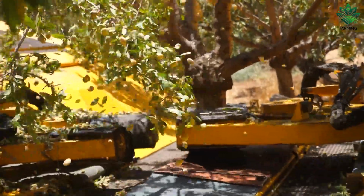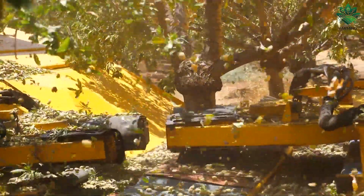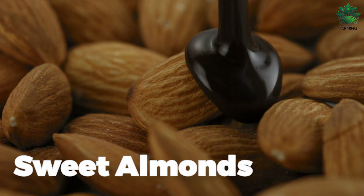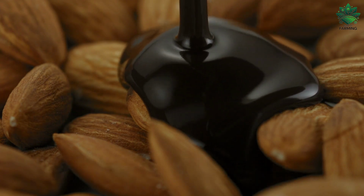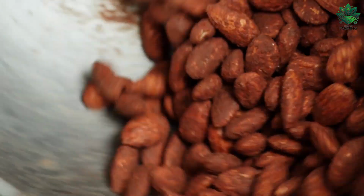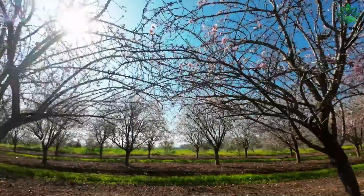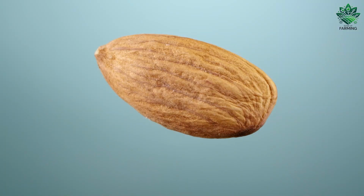Almond trees are grown for their drupes, commonly called fruits, where the edible part is actually the seed inside. Sweet almonds, the edible kernels, can be eaten on their own or added to desserts and confectionaries like sugared almonds, pastries, and almond milk.